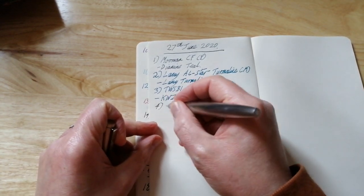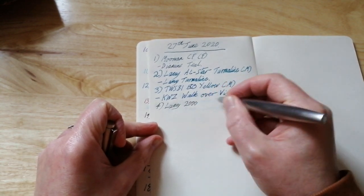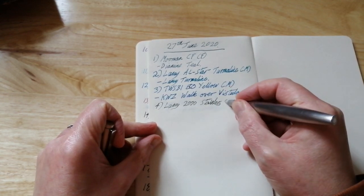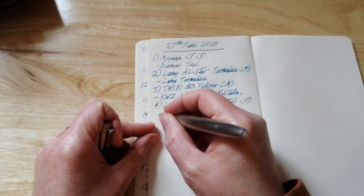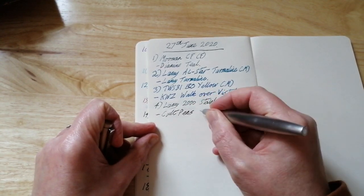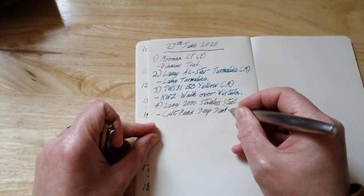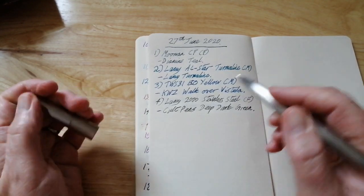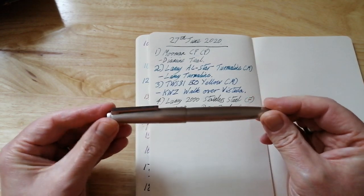So pen number 4, Lamy 2000, stainless steel, with a fine gold nib, and the ink is Colt Pens deep dark green, which is a good ink. It's a very, very dark green, almost greenish black. So, very nice pen.